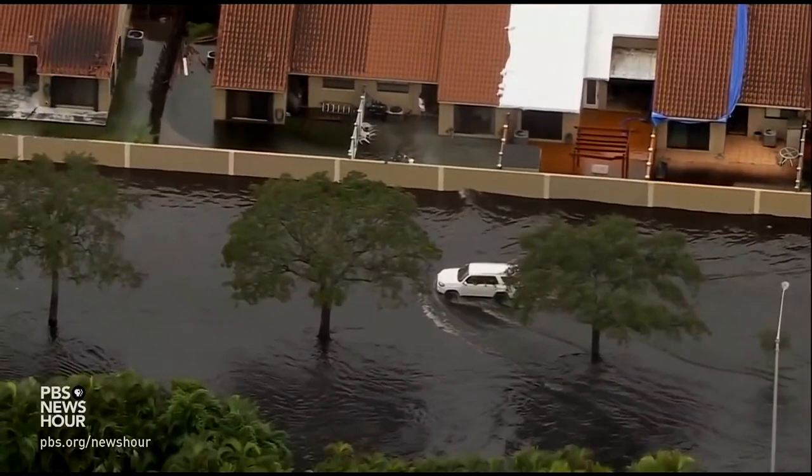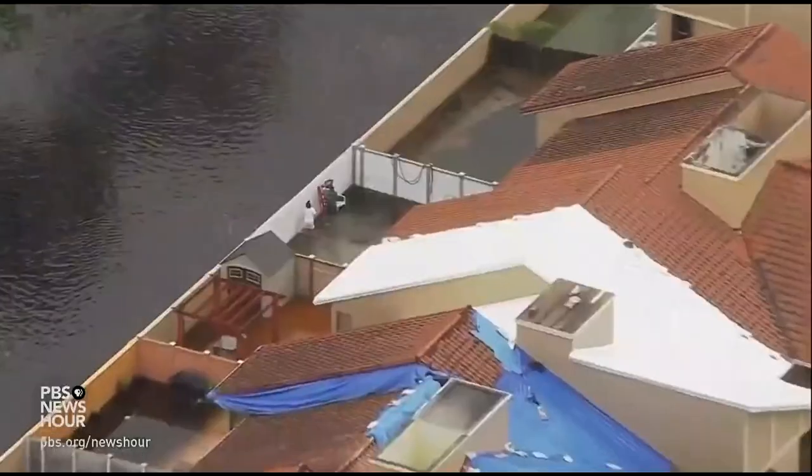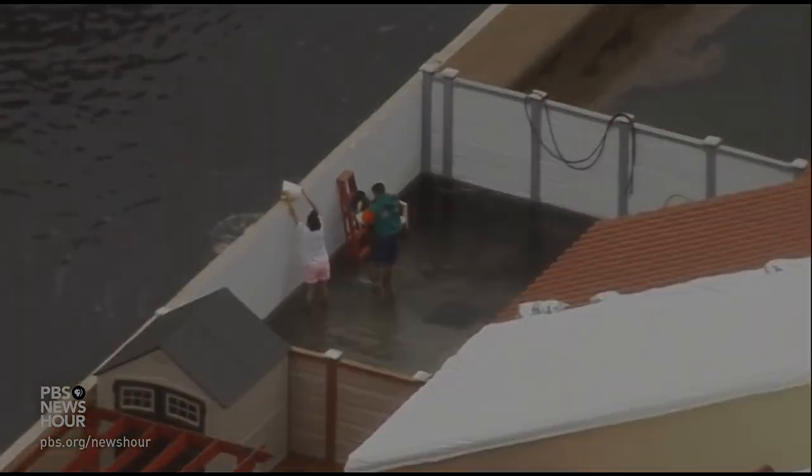Storm ETA blew past. Whole neighborhoods were swamped after the storm crossed the Florida Keys overnight and veered into the Gulf of Mexico.